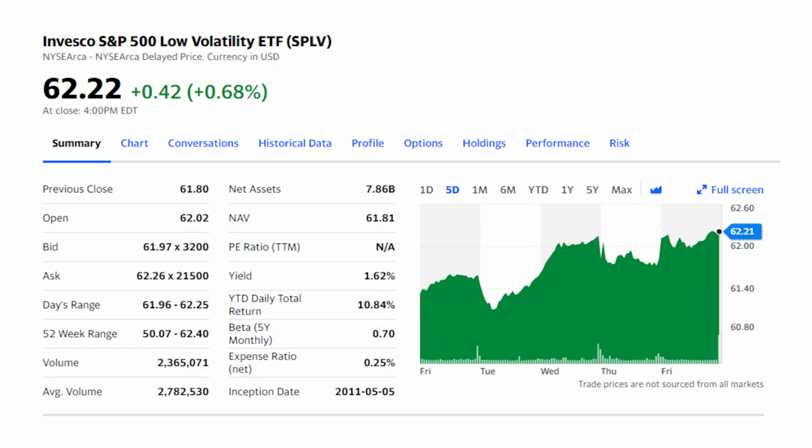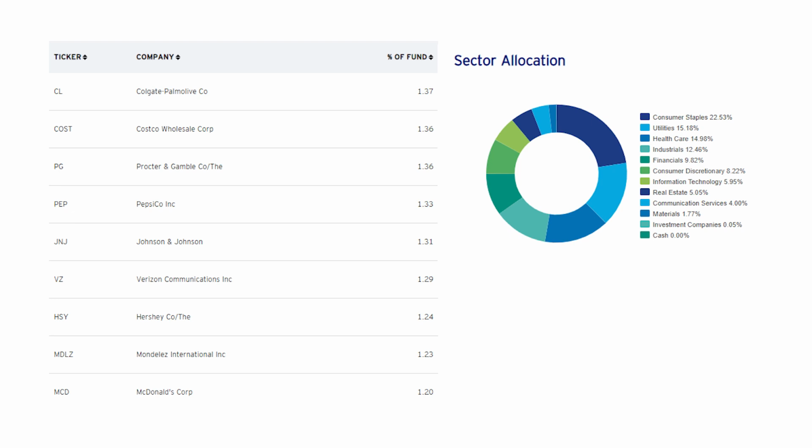Next here, cutting a little close on the risk, is the Invesco S&P 500 Low Volatility ETF, ticker SPLV, with its 1.6% yield and 10.5% annual return. The fund holds shares of 103 stocks from the S&P 500 index, the most stable companies among the largest in the US. You can see here some of these: Colgate, Pepsi, Johnson & Johnson. The fund is spread out across sectors with a little bit more weight in consumer staples and utilities, but that's just because that's where you find those safest companies.